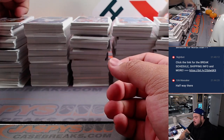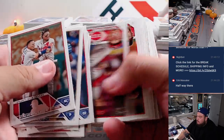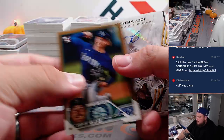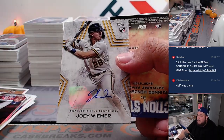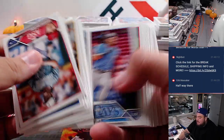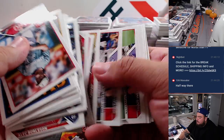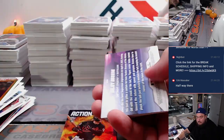Alright, here we go, guys. Bryce Miller. And then we got a Joey Wiemer. Milwaukee Brewers, that's going to Travis. Garrett Hill. And a 299 Ronald Acuña Jr. That's numbered there. Black gold.